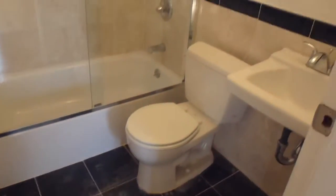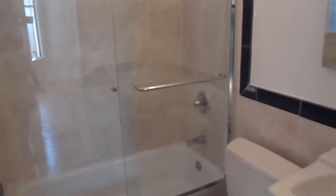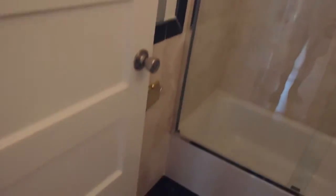Bedroom number 3. It's also a really nice size. Fairly thin closet. Across the hall, the full bath. It has been completely remodeled with black tile floor, fancy tile work around the tub. Nice light. More mirrors back there.